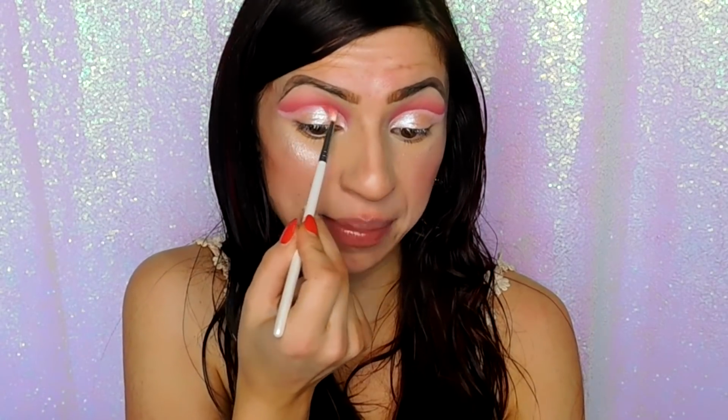And Tickled, the shade that's on the lid right now, is just absolutely beautiful. I think this might be my favorite Colourpop shadow they've ever come out with. And I believe it's only available in this palette. So, Colourpop, what you doing? Release some singles, man. I want to stock up on this because I feel like I'm gonna run through that really, really quickly.